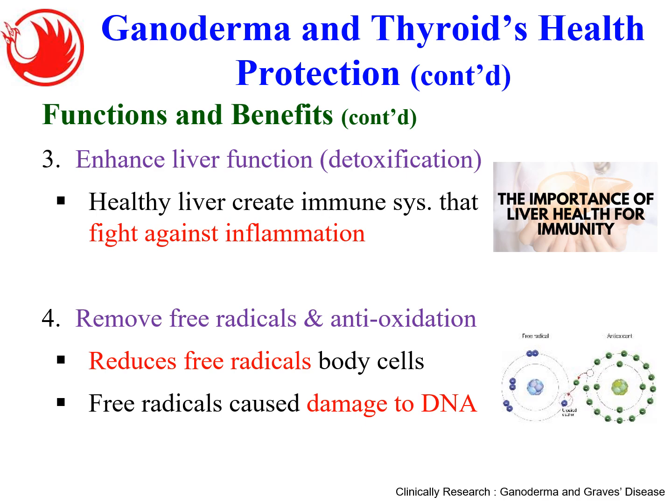Okay, remove free radical and antioxidant. Linker acts as an antioxidant, reducing the presence of free radicals in the body. Free radicals can cause damage to DNA, and by mitigating their impact, linker supports cellular health. Free radicals are unstable molecules that can damage cells. So linker's antioxidant property helps reduce the level of free radicals in the body, protecting cellular structure from oxidative stress.